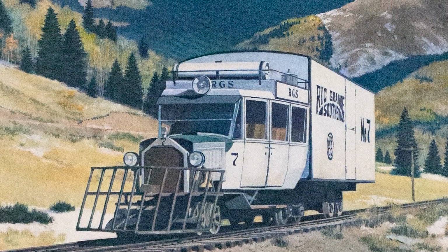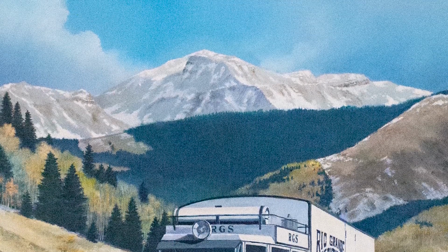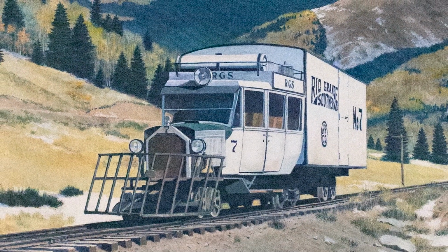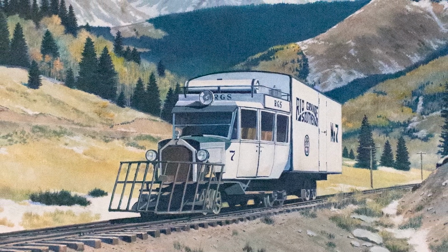Next, we have this detailed painting of Goose number 7 near Lizard Head Pass, which at 10,500 feet was the highest pass on the Rio Grande Southern. This was painted by artist Gil Bennett in 1999. A trained industrial artist, Gil Bennett became inspired to paint trains after meeting and working with another industrial artist featured in our collections, Howard Fogg.